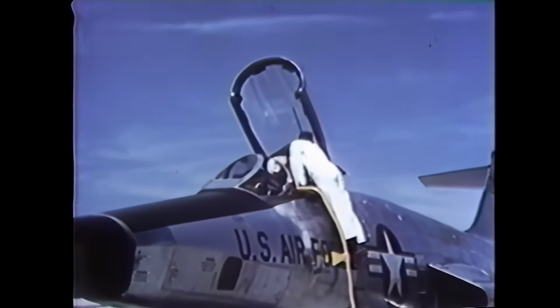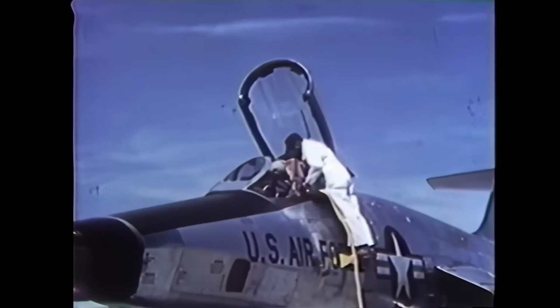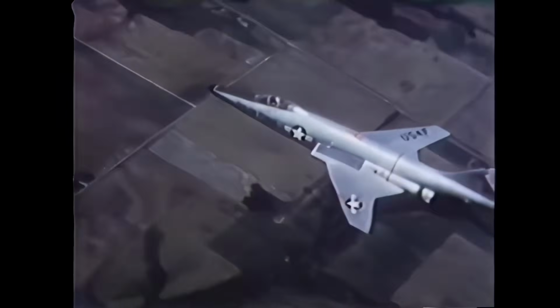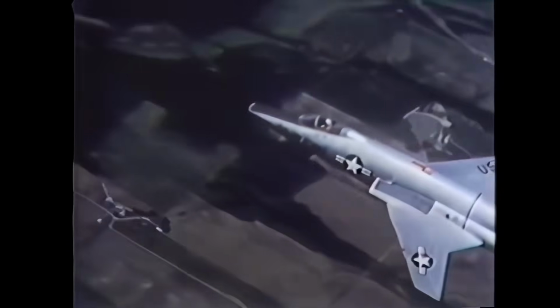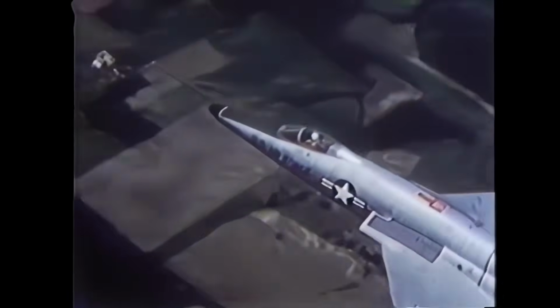Well, that's it. Your first ride in the RF-101 Voodoo. A few more familiarization hops and you'll feel entirely at home in this airplane. Yes, the briefing was detailed and intensive, and it took a lot of work on your part. But you'll find it worthwhile, because you know now the Voodoo is a lot of airplane.